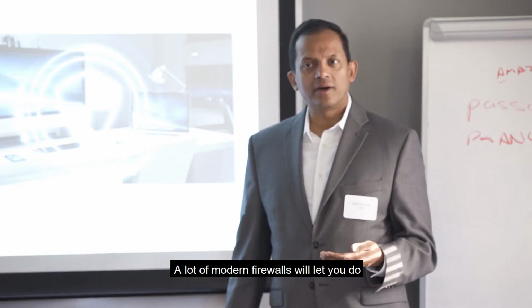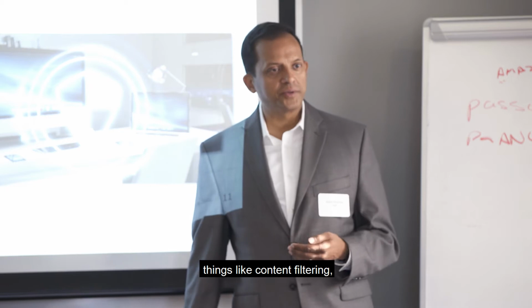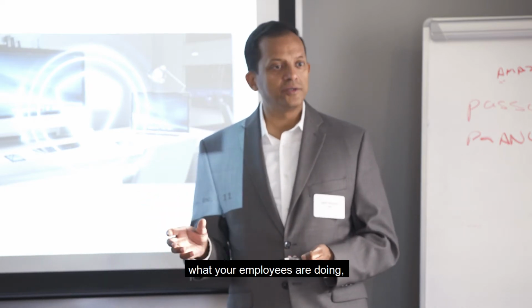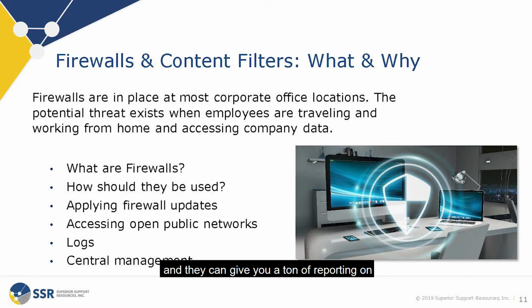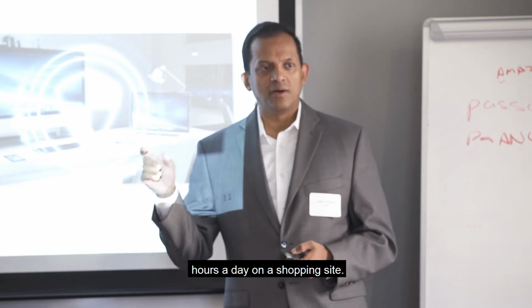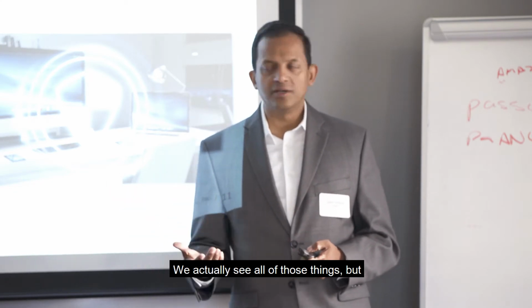A lot of modern firewalls will let you do things like content filtering, behavior monitoring. They're almost looking for what your employees are doing, and they can give you a ton of reporting on what sites they're using, all the way down to, hey, this person's spending 2 to 3 hours a day on a shopping site. And you can actually see all of those things.